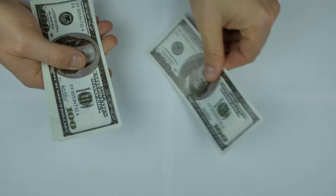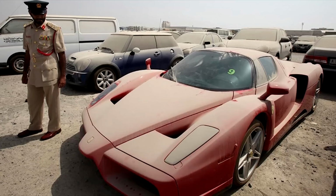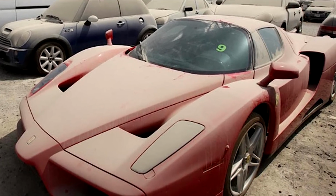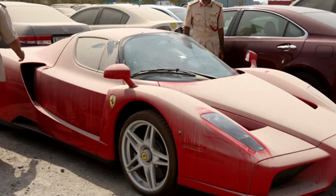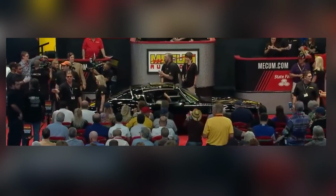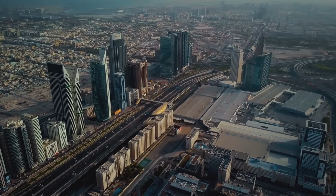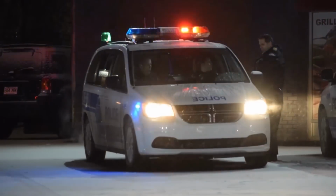There are some problems money can't solve, and some objects money can't buy. Take this Ferrari Enzo, for example. Even under a thick layer of dust, you can still see that it's an incredible car. Somebody wants to buy it, and has made a bid of $1.6 million. The owners would like to sell it. Despite those facts, the vehicle remains unsold. And that's because it's been impounded in Dubai. And technically speaking, the owners are the police.